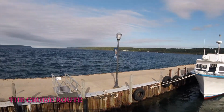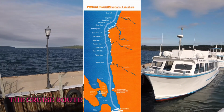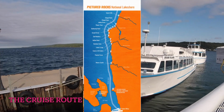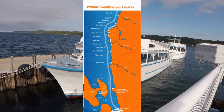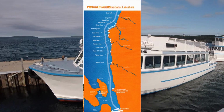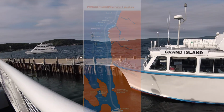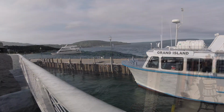The primary item on our to-do list during our trip to Pictured Rocks National Lakeshore was to take the boat tour along this beautiful coastline of Lake Superior. On the day we chose to go on the tour, the weather conditions were less than ideal. There had been a major storm out on Superior during the night.